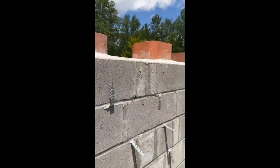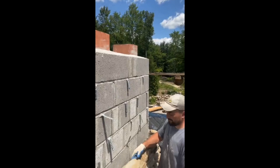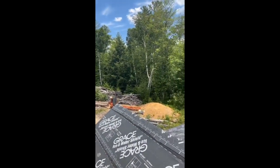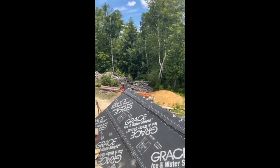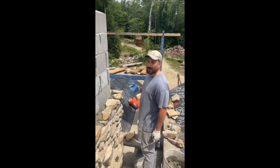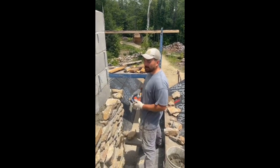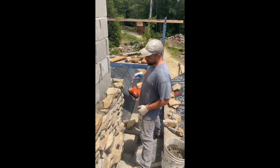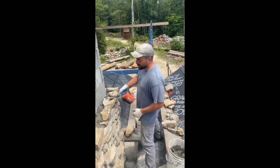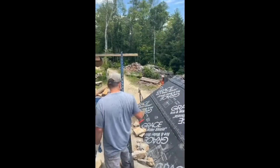If you don't know, we are a DIY log home build. We have a portable sawmill over there, and you can see all our sawmill pile. We use the trees off our property to build this log home. If you decide to get a sawmill, one of the things they won't tell you is how much waste, or scrap, there is.